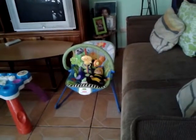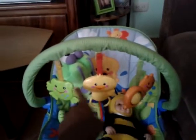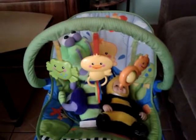But I just have it there for now, and I keep a couple of his little stuffies on there. And he likes to play with these toys. Like he takes them off and he plays with them. So he still uses the chair, although it's just to play with the toys.